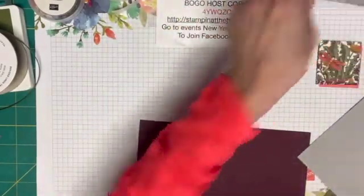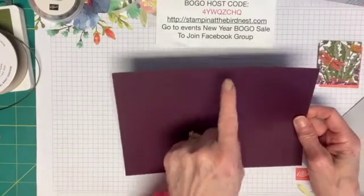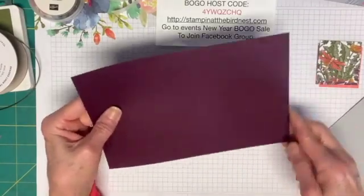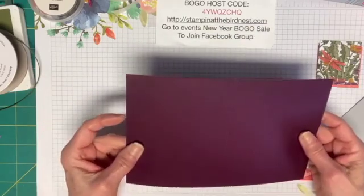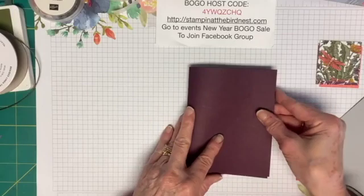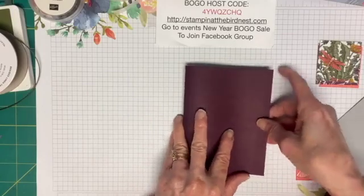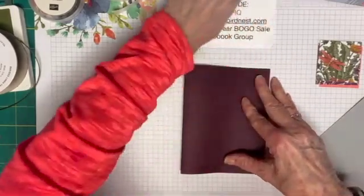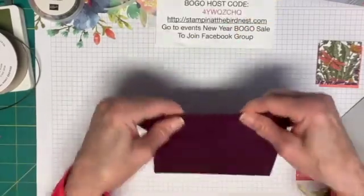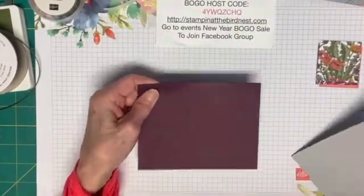All right. Now, I have scored our 8.5 inch by 5.5 inch card at 4 1/4. I'm going to fold it backwards and take my little trusty tool here to get a good nice crease.